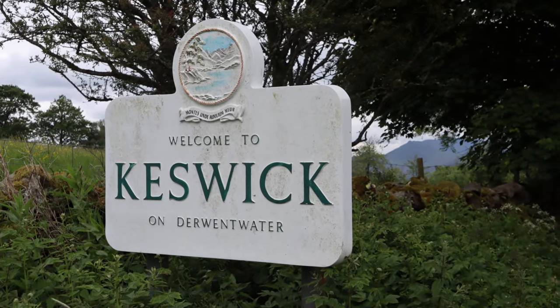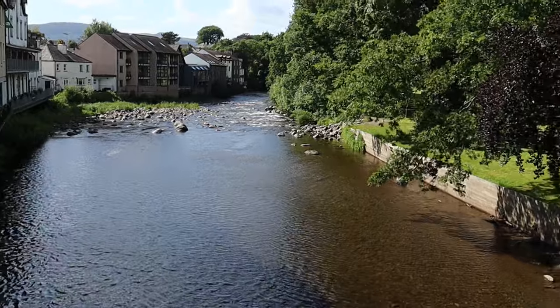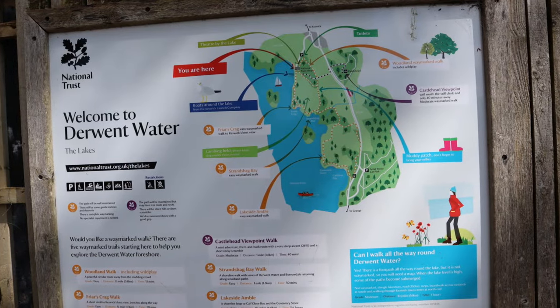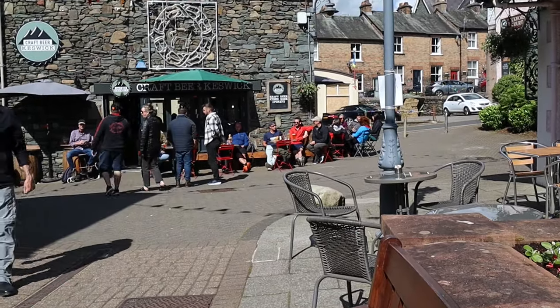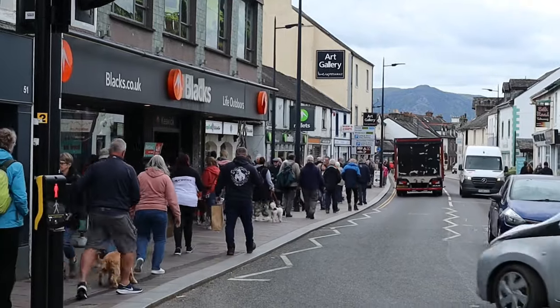Welcome to Keswick, the largest town in the Northern Lake District. It sits on the River Greta, close to the north shore of Derwent Water, the third largest lake in the Lake District. It has a rich history and the feel of a town much larger than it actually is.